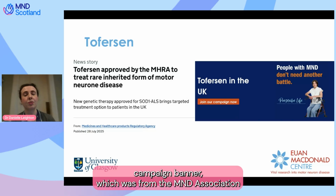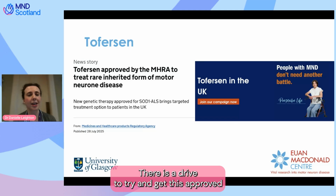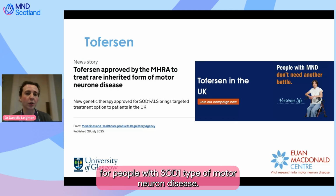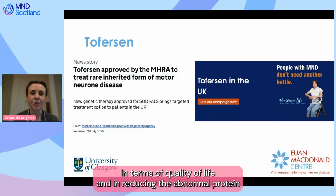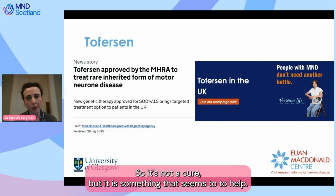but as you can see from this campaign banner, which was from the MND Association, and there's also been lots of information from MND Scotland, there is a drive to try and get this approved for people with SOD1 type of motor neuron disease. This drug has been shown to have benefit in terms of muscle function, in terms of quality of life, and in reducing the abnormal protein that seems to be driving the type of motor neuron disease. So it's not a cure, but it is something that seems to help.